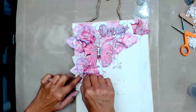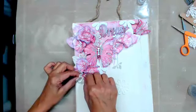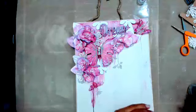And you can see I'm just tucking them in. There's nothing fancy or special about it, other than I'm not using them flat.